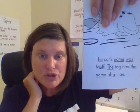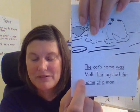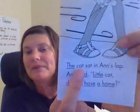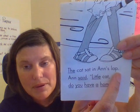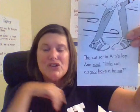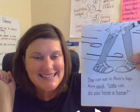We're showing ownership. So in this sentence, it says the cat's name was Muff. So the name belongs to the cat. There was another page that had an apostrophe S. Do you remember that? Let's go back and find it. Let me see. Oh, right here. Look at this. We have Anne with apostrophe S. Anne's. The cat sat in Anne's lap. So this is showing ownership. The lap belongs to Anne. Anne's lap. So when you're writing a story, and if you're showing ownership, then you will use apostrophe S.